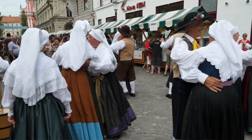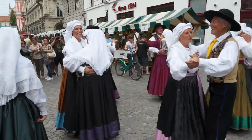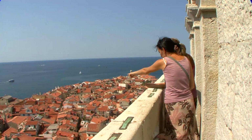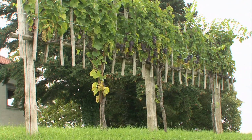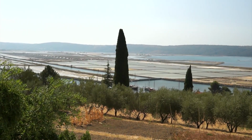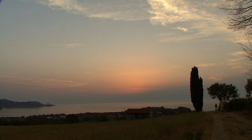Slovenia, a Central European country at the geographical intersection of three worlds: the Alps, the Mediterranean, and the Pannonian Basin. A splendid country between wine, sea, and karst, the Alps and the Adriatic.